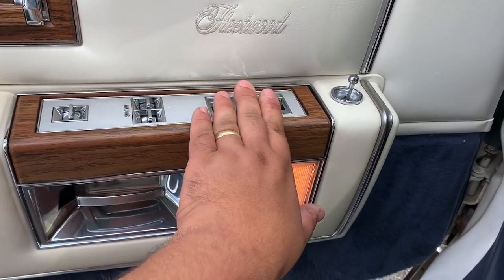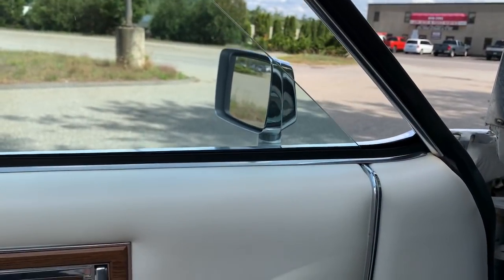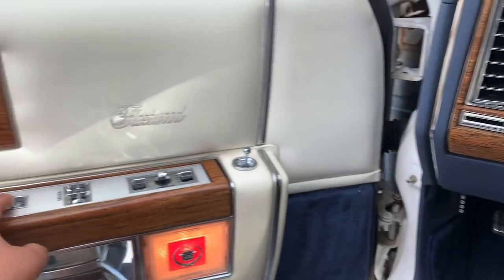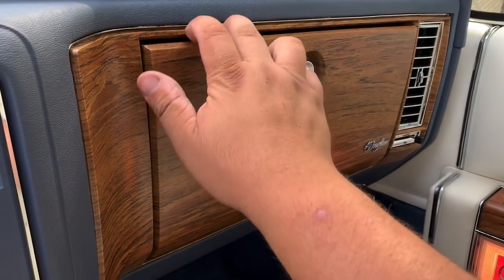Features here for the power forward and back and tilt. Both windows. And then the door locks. Doors are unlocked. Go over here inside the glove box.